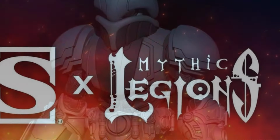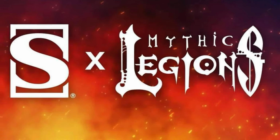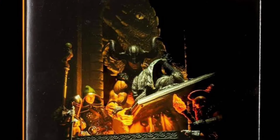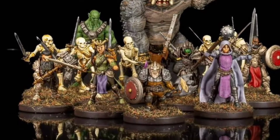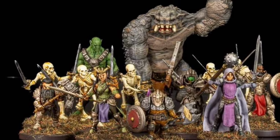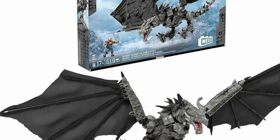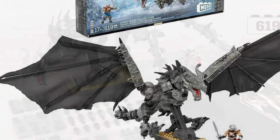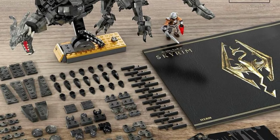They're also going to be doing something with Sideshow, so maybe some statues, maybe some 1/6 scale stuff. And there's also a role-playing game coming out from Mythic Legions with all the miniatures. That is awesome. And speaking of fantasy and dragons, Mega Constructs is doing a Skyrim dragon, and Anduin, I believe it's called. This looks really cool.